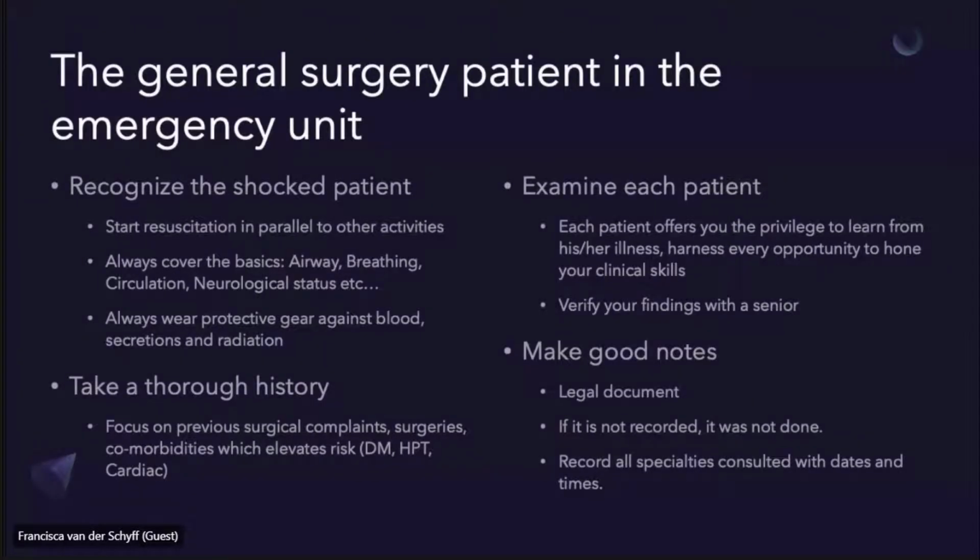So, how should you conduct yourself in the emergency unit? Basics first, before anything else. You have to know how to recognize the shocked patient, shock in all its forms, and what your initial step should be. That is life-saving stuff. Don't take a long history and examine each patient when you're dealing with a shocked patient. Look at your patient. Is the patient shocked? And start resuscitation in parallel to other activities. Shock is telling you that the patient's physiological reserves are overwhelmed, and that will worsen if you don't act.